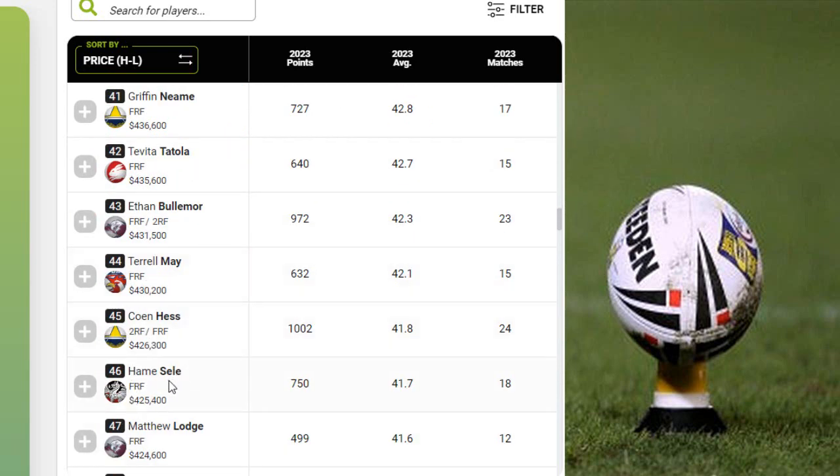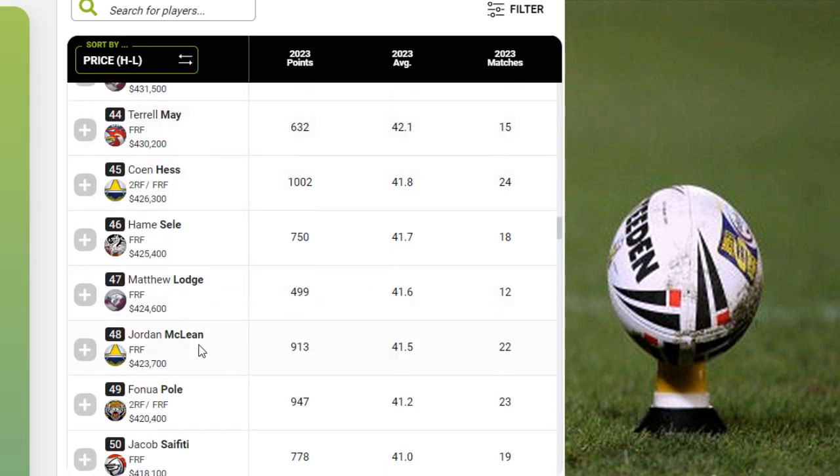Hamasele is team dependent for sure. Totola will get a starting spot. I actually am really, really keen on Totola. Last year was a bit of an outlier. He's been really consistent. He hasn't been an absolute gun in the front row, but he's definitely averaged plus 50, right? I can't remember off the top of my head, but he's been above 50 for a couple of years, I feel like. And he's got those potential big base stats in his game. And I think the Rabbitohs probably need that. So I do like Totola a lot.